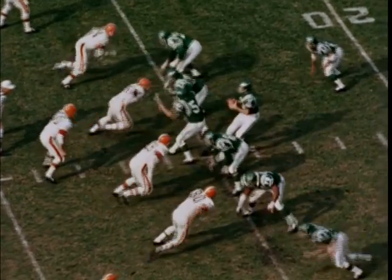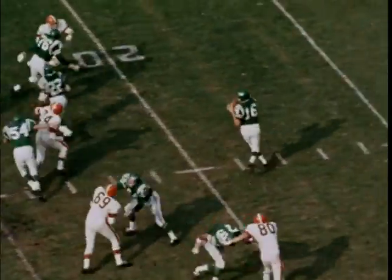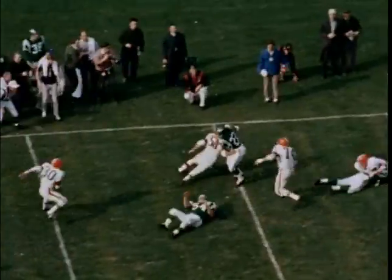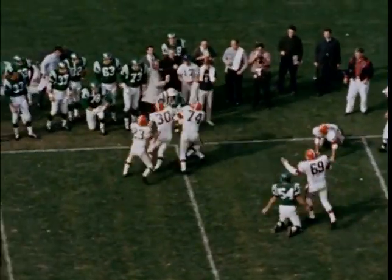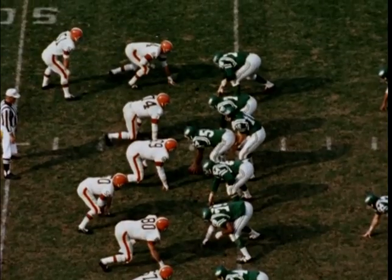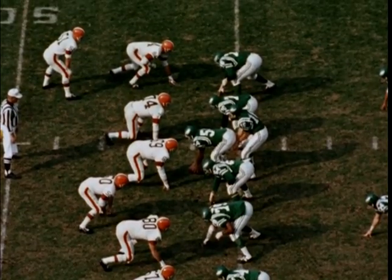3rd and 7. The screen pass to the outside to Timmy Brown. Another good block by Skaggs. And Timmy has 9 yards and a first down. First down 10 on the 46.